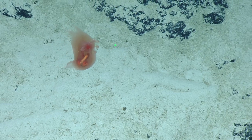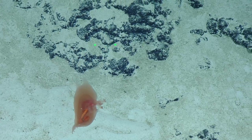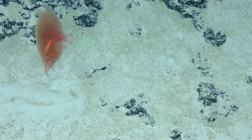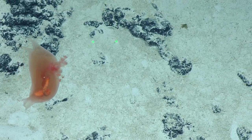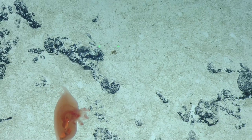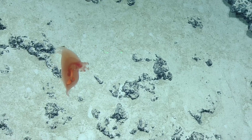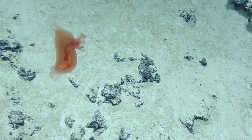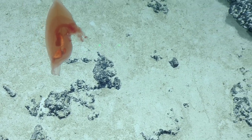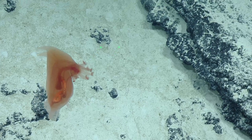So does this have a brain or is it just a different collection of cells? No, just collections of cells, nerve cells. Interesting. I like its little horns. Yeah, those are kind of interesting. They're really cool. They're like two little spines. It's tentacles, but they look like they're polypy almost, even though they're not, they're tentacles.